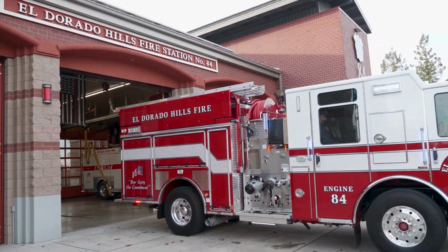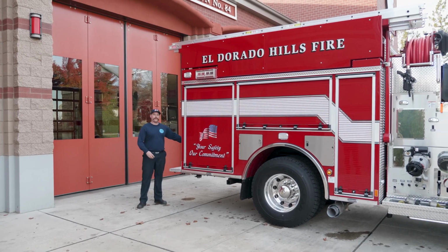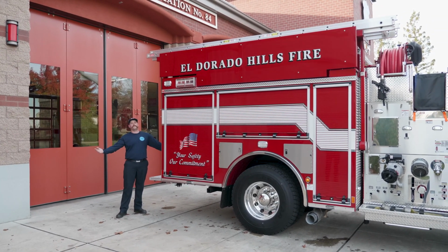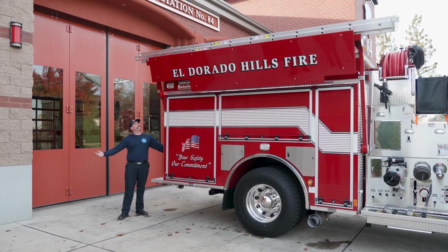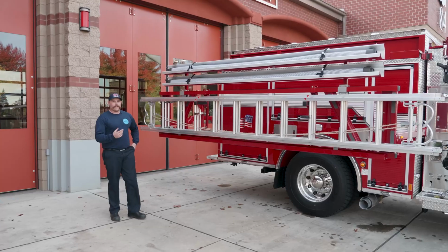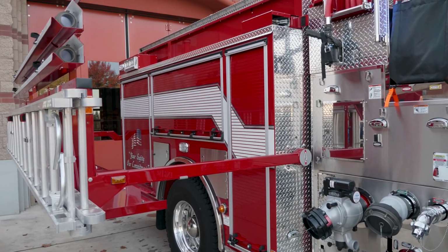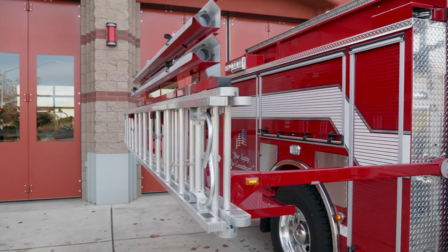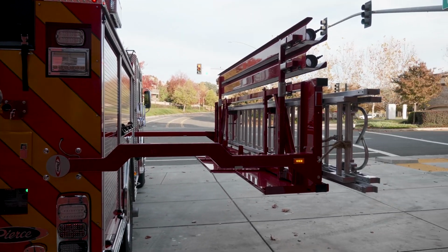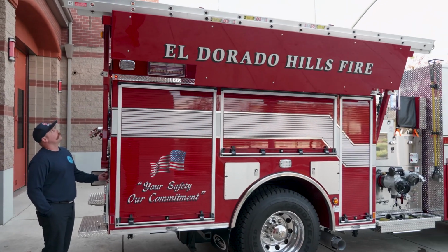One unique feature about this fire engine is our ladder rack. I will demonstrate now how we lower and access our ladders. One benefit of the ladder rack is the ergonomics. We don't have to reach high and grab these expensive, heavy ladders, and we could also do this with a 2-person carry at the same time. It also allows a lot more storage space in the fire engine for fire hose, fire equipment, and space for all of our gear.